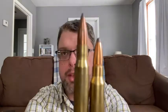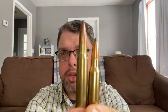Another example is a 308. I'm a huge fan of the 308. I'm also a huge fan of the 30-06. Big difference between the two is obviously one is much longer. One goes in a standard or a long action. The other one goes in a short action. A lot of people will love the 308 because it's more efficient than a 30-06, which it is.